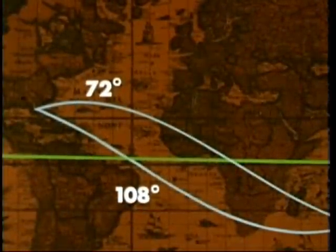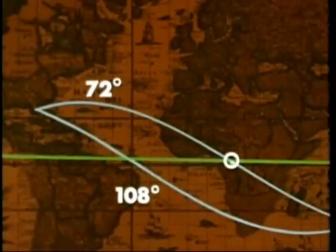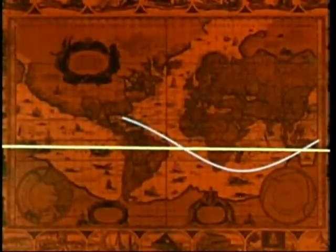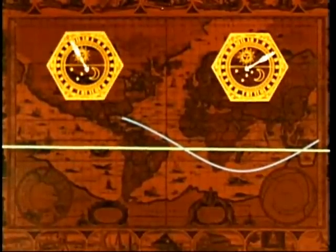The launch window duration is defined by the time it takes the antipode to travel from interception of the 72-degree launch azimuth to the 108-degree launch azimuth. It can also be seen that the antipode trace will twice intersect the orbit plane that results from any given launch azimuth. Thus, there are 2 correct times at which to launch.